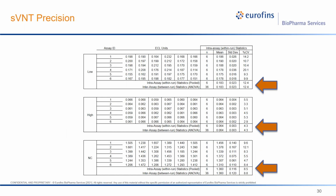So then we go into the precision. We ran this in six assays across two different analysts over at least 2 days, and I think it ended up being actually three, and looked to see what the variability would be using the inter and intra assay statistics. The greatest amount of variability we saw was in our low positive control in run four, where we're at 20.1% CV. But if you balance that all out, overall we have a 12.4% CV across all six runs for the low positive control.